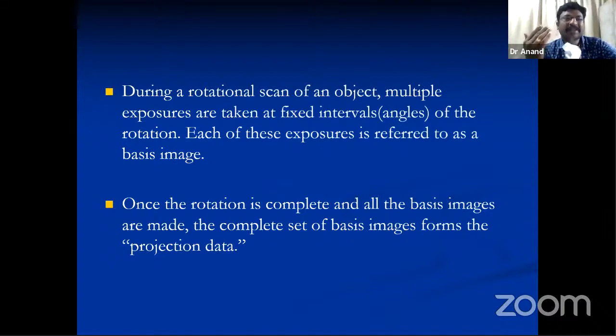Then during the rotation, it falls over the patient and then it is captured over the detector. Falling over the patient is simple. It falls over the patient, gets attenuated by different objects, and then it falls over the detector. During the rotation of the scan, multiple exposures are taken at fixed intervals. So that is the basic images, and each of these images is a basic image.